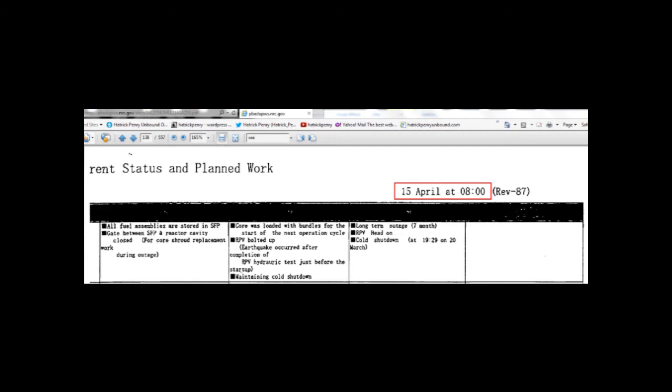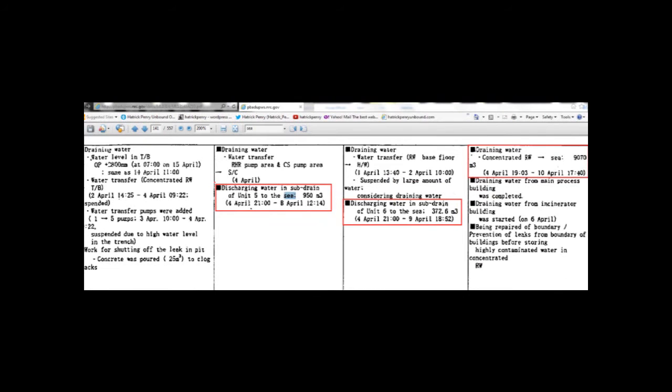Okay, this next screen capture just boxed in the date because the first couple pages weren't really relevant, and then it went into, again, evidence that radioactive water is being discharged into the Pacific Ocean. But note, April 15th, 800 hours. And the next screen capture was the relevant section.